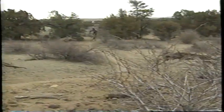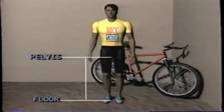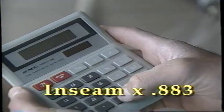To get optimum power, you need the correct seat height. For a good initial height, measure your barefoot inseam from the floor to your pelvic bone. Multiply by 0.883 to get the approximate measurement from the bottom bracket center to the top of your saddle. If pedaling causes your hips to rock side to side, then your seat is too high.